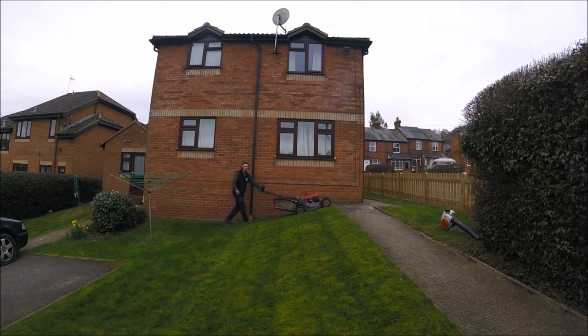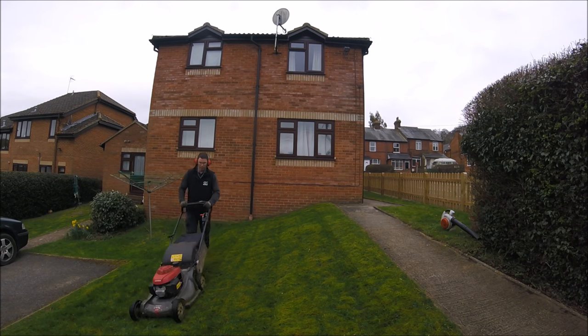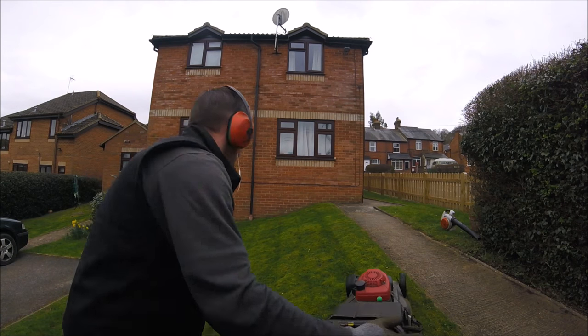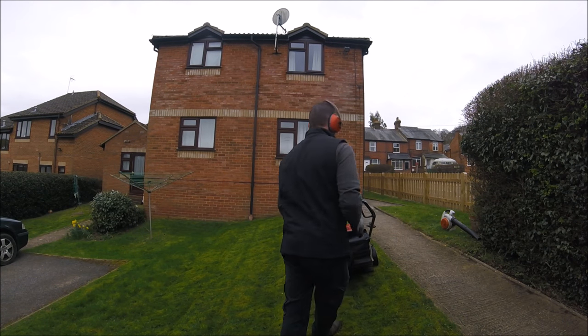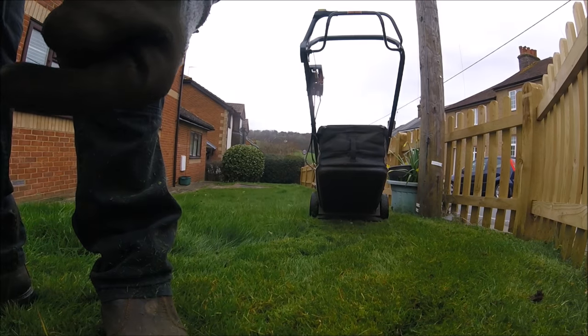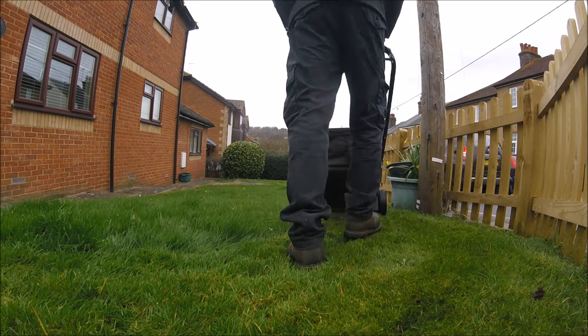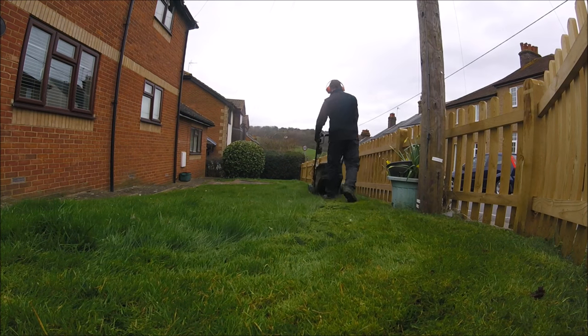Before I started mowing here, I actually went round for about 20 minutes with the strimmer. There's a big section here, as you're looking at me now, on the left hand side, which I don't really get the mower on. It's very lumpy. There's a big tree root in there as well. So what I've done was strim that whole section there, all around the front here as well. I've gone round and strimmed everything all underneath this fence.